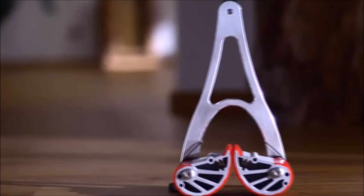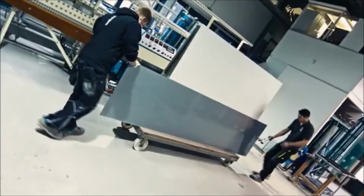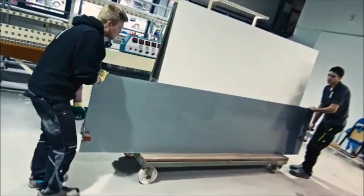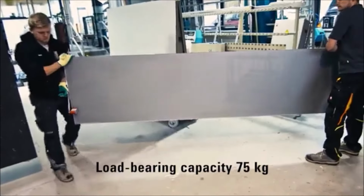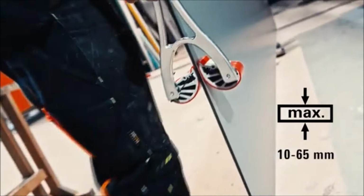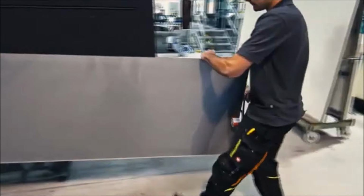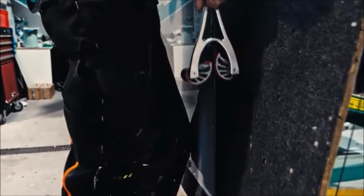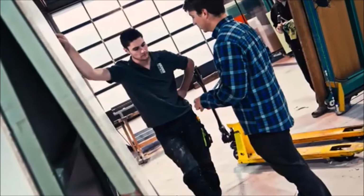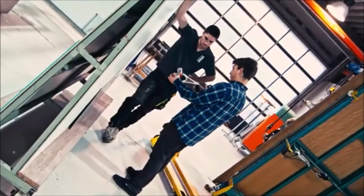Number 7. The Bessey KBF panel carrier is a reliable tool designed for the safe transport of wood, chipboard, and other panel materials. With a carrying capacity of up to 75 kilograms, it makes handling large and heavy panels easier and safer. The carrier features movable jaws with a high-quality rubber coating that provides excellent grip, preventing slippage during transport. This ensures a secure hold on materials while minimizing the risk of damage to delicate surfaces.